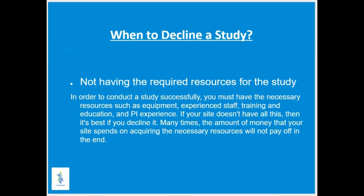Knowing what your site is capable of should always be taken into account when considering new studies. The experience of your staff and your equipment should be evaluated and taken into account when looking into a new study. If you need new equipment, ensure that this is something that you will use for future studies to ensure that this is a smart investment for your research site.